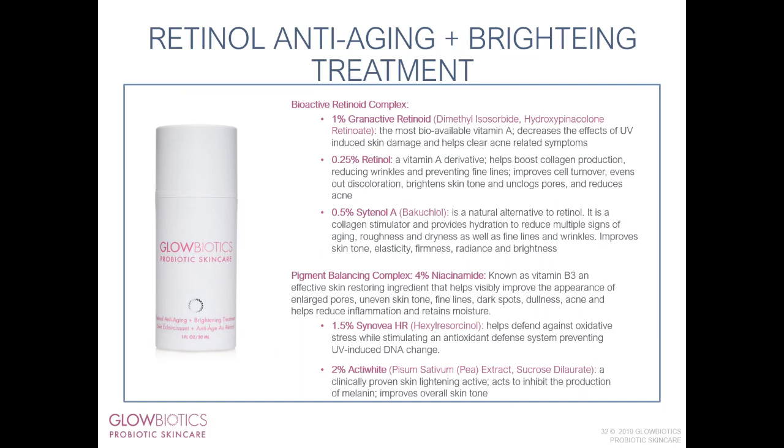So kind of our starter retinol, either for a teenager with acne, or maybe someone with sensitive skin, or someone who's never used retinol before, I would recommend our Retinol Anti-Aging Plus Brightening Treatment. This has a bioactive retinol complex in it. It actually has a 1% gram-active retinoid, which is a combination of bioavailable vitamin A, and it's really great at targeting acne as well as UV-induced skin damage.